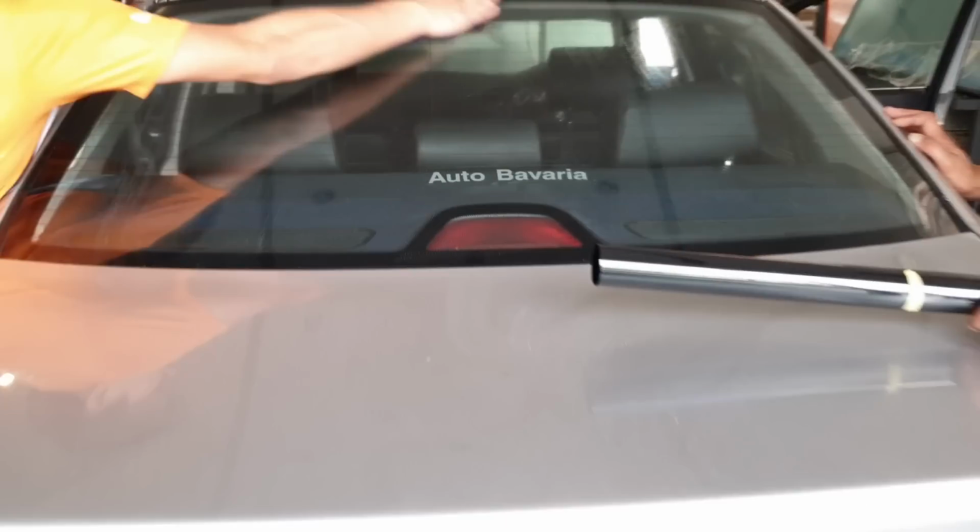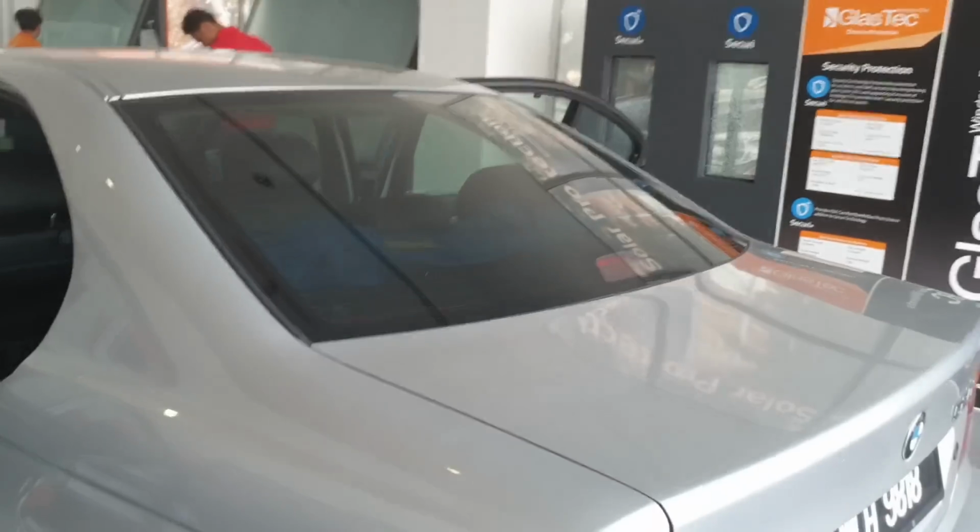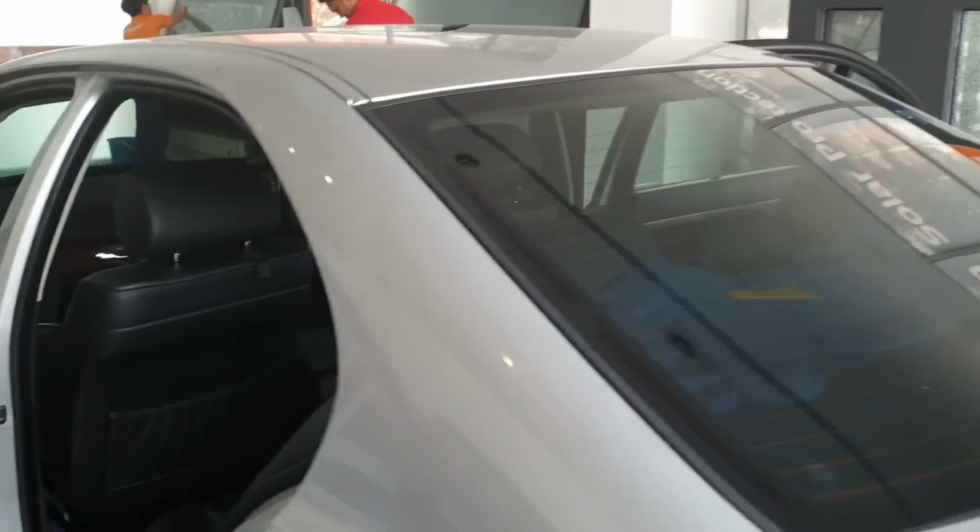Thank you. So guys, as you can see, the rear window film is being cut to the exact shape of the rear windscreen, even to accommodate the third brake light as well. Alright guys, so the rear windscreen has just been tinted.